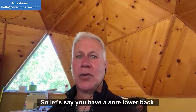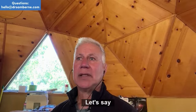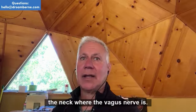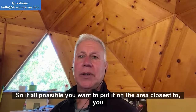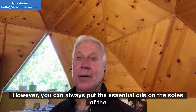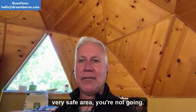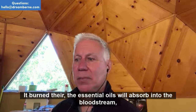So let's say you have a sore lower back. That would be the place to apply it. Let's say you're working on your lymphatic health. You might apply the essential oils on the sides of the neck where the vagus nerve is. If at all possible, you want to put it on the area closest to where you're trying to help. However, you can always put the essential oils on the soles of the feet, the bottom of the feet, like we did with our study. That is a very safe area. You're not going to get burned there. The essential oils will absorb into the bloodstream.